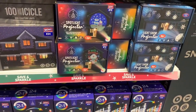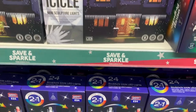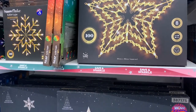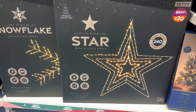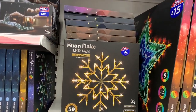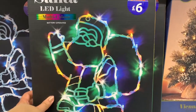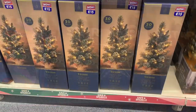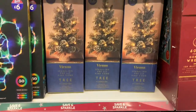This is £12. Oh my god, this is so nice. £24. And this is £24. But there's a size over there, you can see. And then this £30. And so many more lights. £5. £10. This is £6. Starlight. £8. This Christmas tree is £15, but I'm sure it's small. Yeah. And the same here.